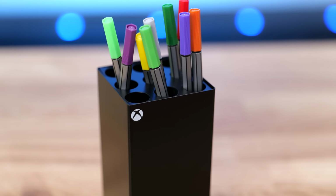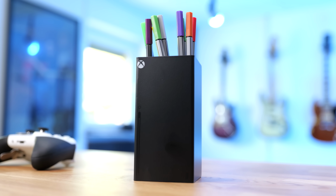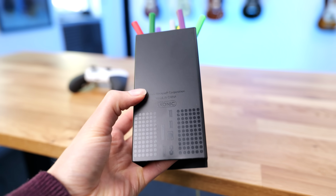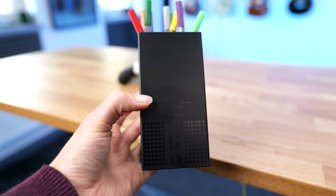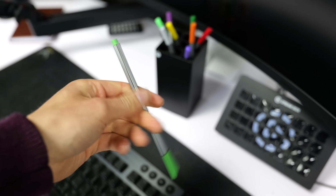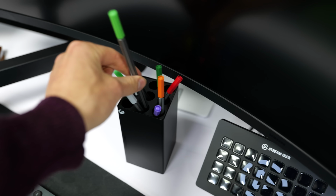It's got the power button, it's got a disk drive, it's got the USBs on the front, and even on the back, it has a Seagate expansion card and an HDMI port, plus the fan grills. It's crazy, the detail on this thing. The build quality of this thing is also very good. It isn't just some cheap plastic junk that you'd throw on your desk. It's actually made out of metal, as you can hear.